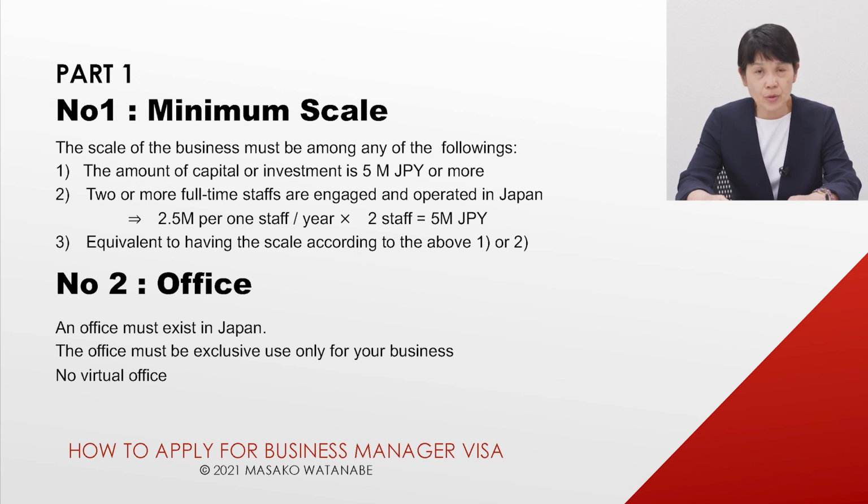My advice is to prepare a small office. A so-called booth-type office is sufficient. Just one desk with 4 walls and an entrance door will suffice. Please secure an office in Japan so that you will meet the requirement for the business manager status.